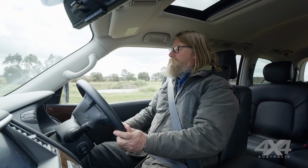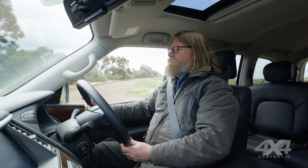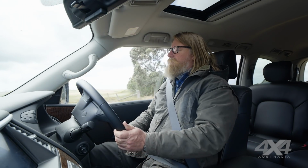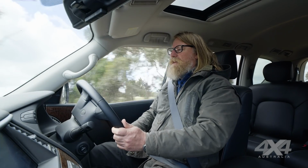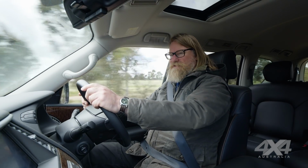And dynamically, where the LandCruiser would wallow around a bit and bounce if you try and drive it hard, the Patrol feels like a rally car. It's a car that relishes hard driving. It wants to get up and go, wants to be driven hard.